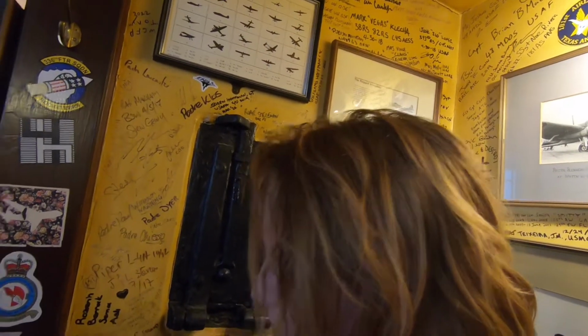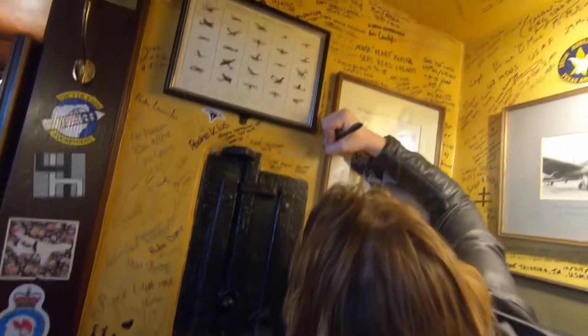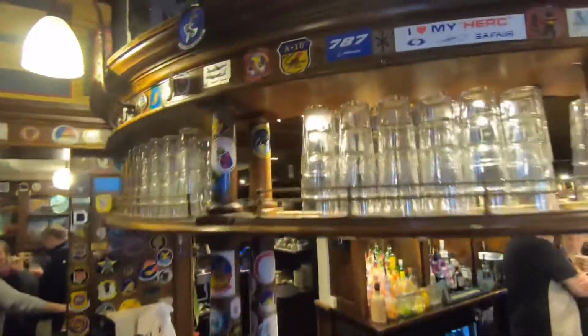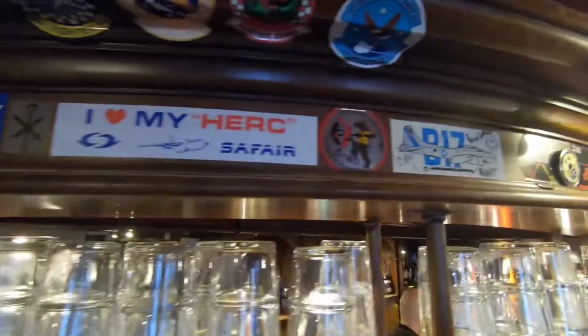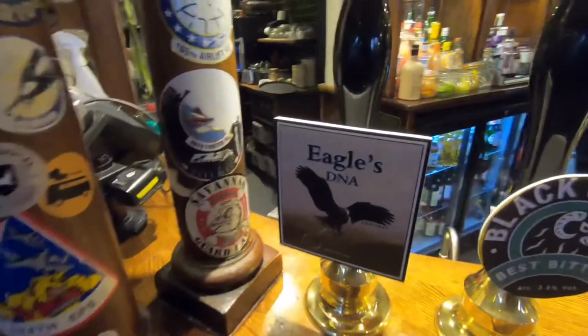And where we were sitting was actually at table 4. And legend says that at table 4 there's a ghost that lives there, and if he does not like you, he will spill your drink. I don't like beer myself, so I tried to order a cocktail, and they told me, yeah, we don't really do cocktails here. So, but the boys got a beer, and they just picked whatever was on tap, so we went with the Eagle DNA beer, and they said that they liked it.